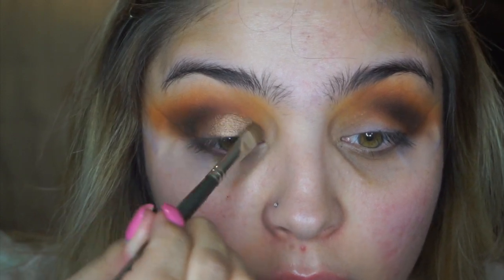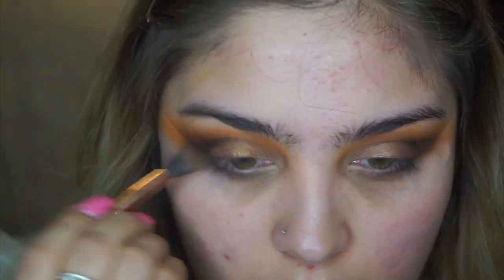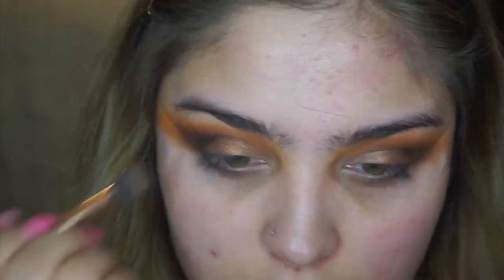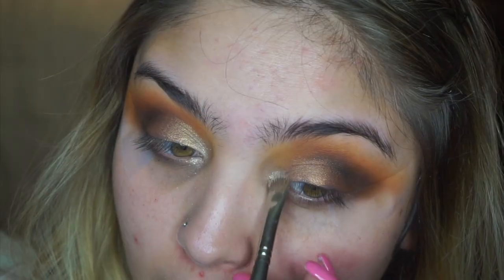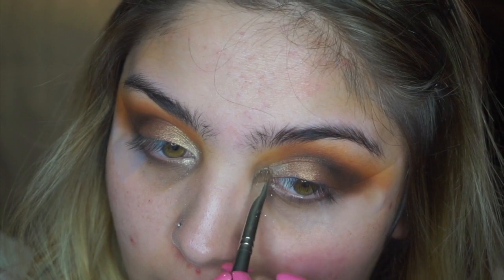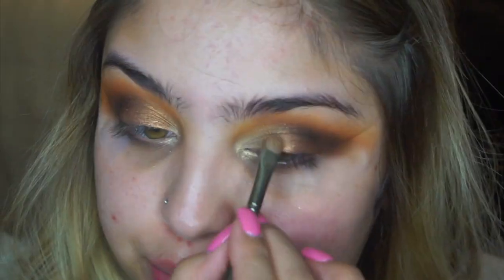Like this foundation looks really nice. Okay, so then I'm gonna go back in with the blending brush and just kind of marry the two a little bit. Go in with the lighter shade. Okay, I'm gonna go back in with the bronze and just bring that up. I didn't want this to be super bright on the inner. I still wanted it to be, you know, sultry.